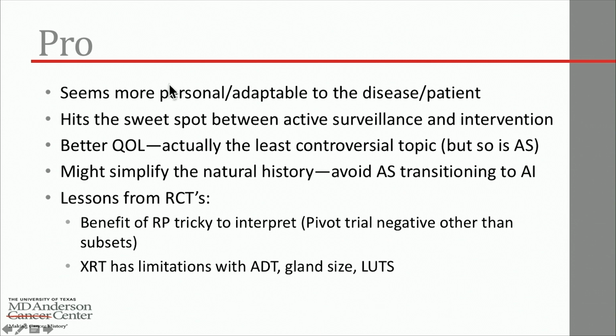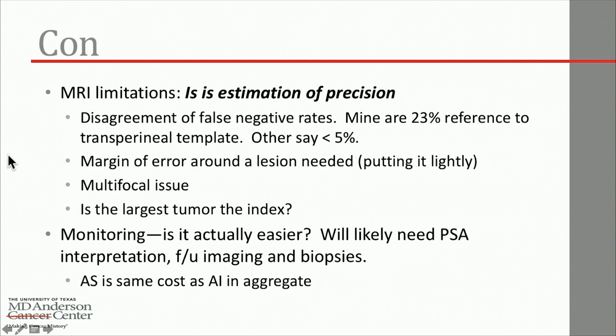Better quality of life, absolutely, and so is active surveillance, by the way, and so that's the other comparison, more than RP in my opinion. Does it simplify natural history? A lot of people on surveillance are satisfied, but they're like, is that all we do? Do we just sit here and wait for something to happen other than you tell me I can't have red meat anymore? What are we actually doing proactively, rather than just waiting on upgrading? And what are the lessons from randomized trials on that, I'll move over.